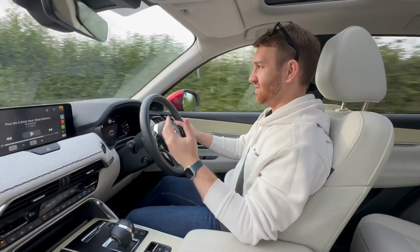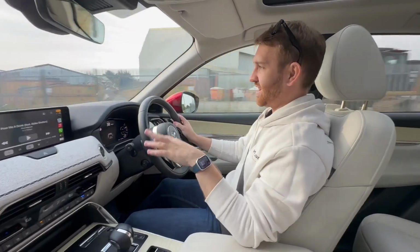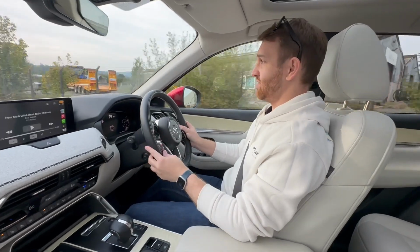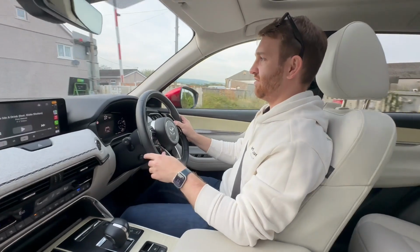And again, because it's a plug-in hybrid vehicle, there's probably some kind of company car tax relief money saving to be had in that aspect. If you're buying it privately, I suppose that's just a decision that you have to make. But ultimately, I really like this car and I really like how refined it is.